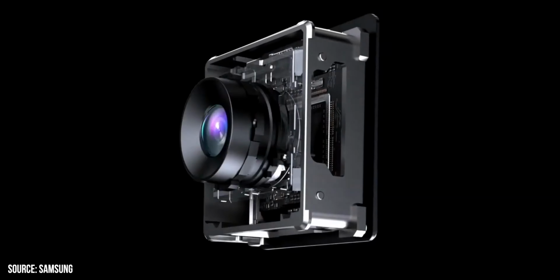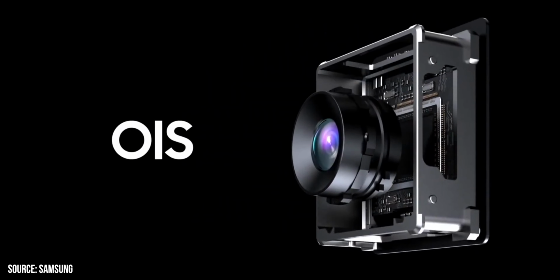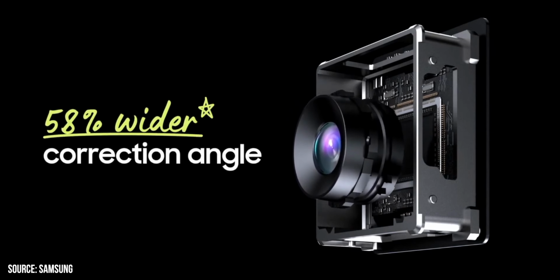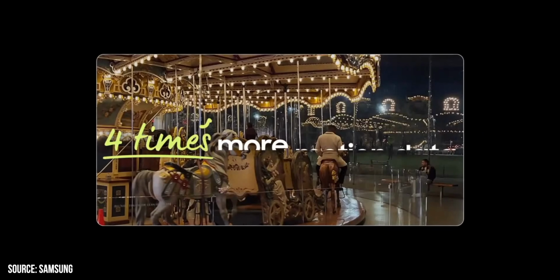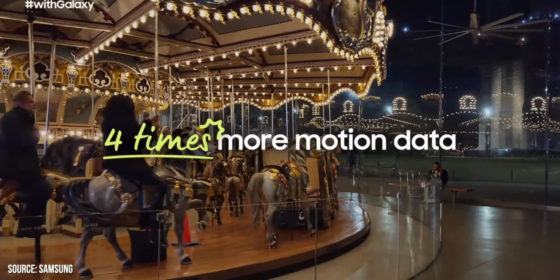Another big focus during the event was nightography, as they called it. One big improvement they showcased to help with low light is in the form of stabilization. Samsung's new optical image stabilization module, combined with their new video digital image stabilization, is supposed to have a 58% wider correction angle and be able to analyze 4 times more motion data. This is great for removing jitters in videos during the day or at night, and is especially great for people who love to take videos, whether it's for traveling or action sports.